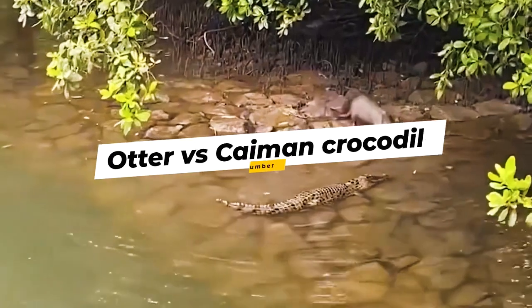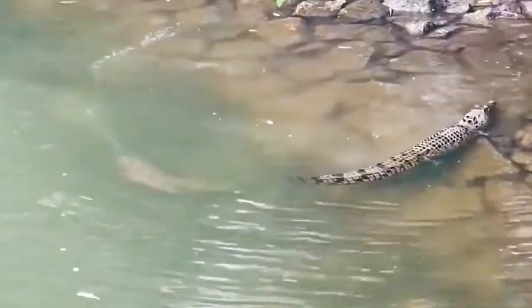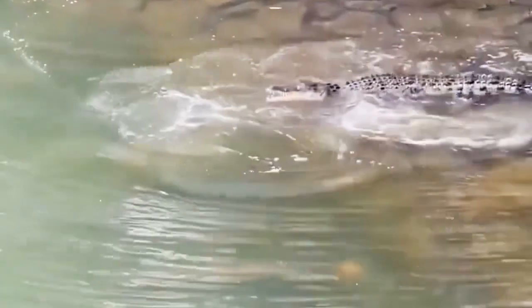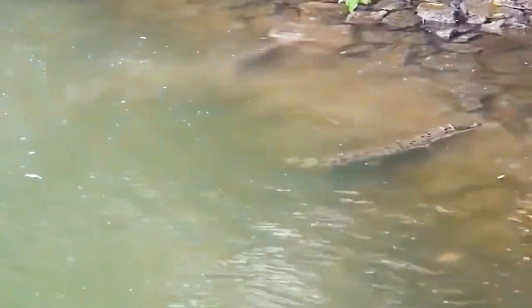Number 4. Otter versus caiman crocodile. This otter circles this lizard numerous times, thinking and preparing an assault. But the reptile is alert and prepared. It's interesting to note that in this scenario, the otter is the predator, not the other way around.